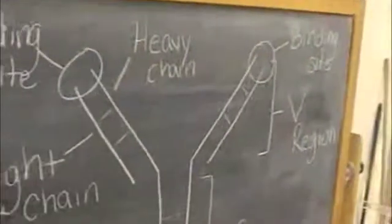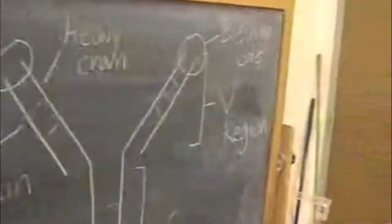The bottom of the Y, or the constant region, is used to bind an effector cell that can then engulf and destroy the pathogen. So here's the story. We jam as the cell, and then Leo tags our man, then tags us, and it's a wrap for the pathogen.